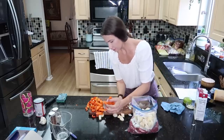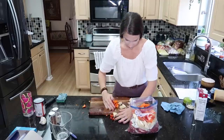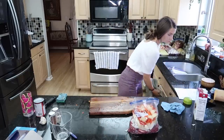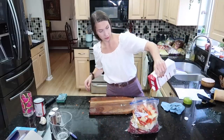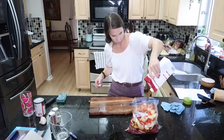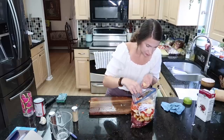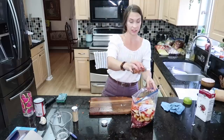Potatoes, carrots, red bell pepper, they all join the party. Oh, the garlic goes in. What else do we have? Beef broth, 2 cups of beef broth, a 1 and a 2. A little more. A little bit of ginger goes in. You know, a little bit goes a long way. I probably put way too much. A little bit of red pepper flake goes in.